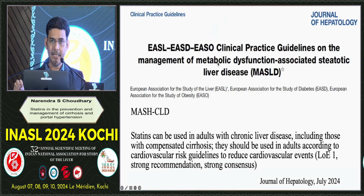Recommendations on use of statins in MASH CLD. So statins can be used, per the EASL paper this year, but can be used given their cardiovascular profile, not for liver profile.